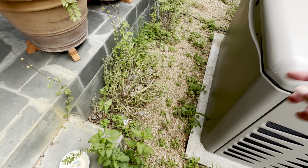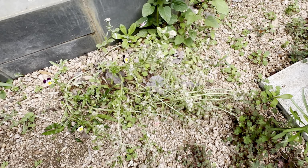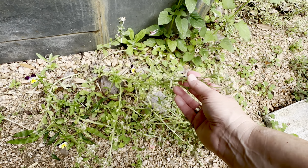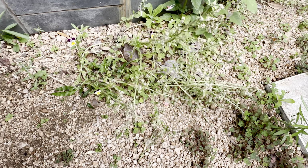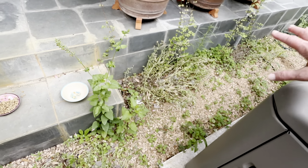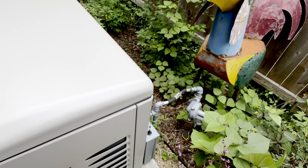And it is called cudweed, and it is just as ugly a plant as you can imagine. I mean, there's nothing remotely pretty about that plant, in my opinion. But I love those butterflies. So I'm going to let this go back here and just stay ugly. It doesn't matter. No one sees it. And so I'm okay with that.